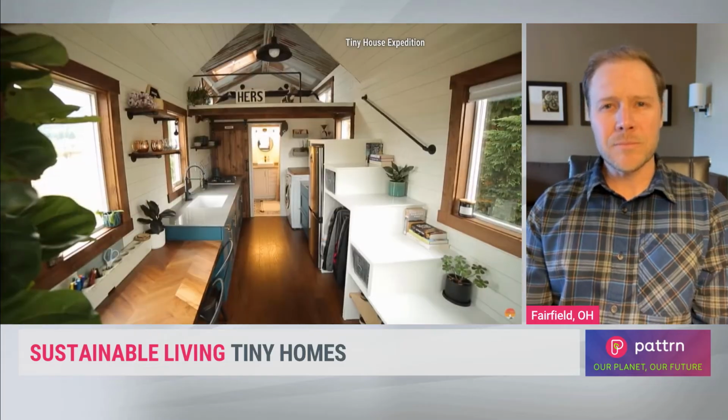Are tiny homes really picking up in popularity here in the U.S., or is it more of an international thing? Because this is America. I want anything big and large. Bigger is better. Big and large people, and I don't have enough space in a tiny house.